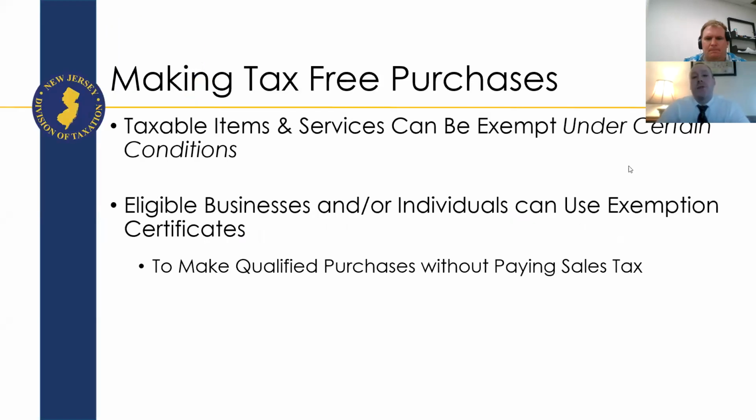So what are exemption certificates? They're just that. They are certificates. They're pieces of paper. They can be found on our website. They can be printed out, as many as you want, all except for one, which I'll talk about. They are used for making sales tax-free purchases on qualified items and services under certain conditions. And these can be used by not only business owners, but individuals themselves, which is a big one I will talk about when we get to a specific exemption certificate.